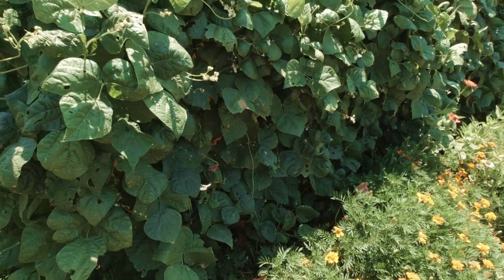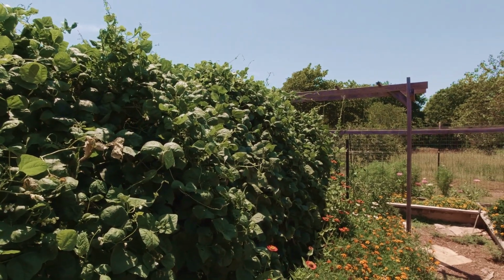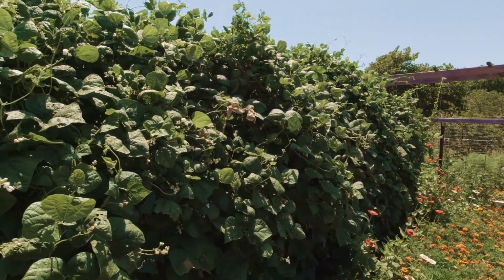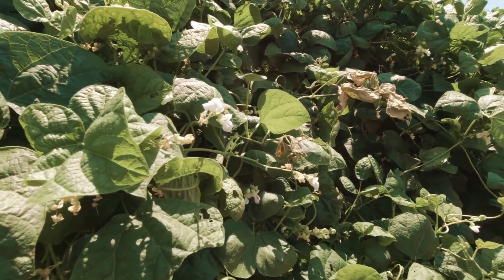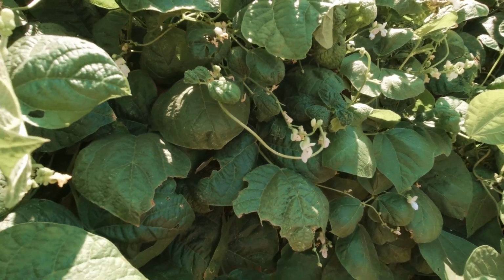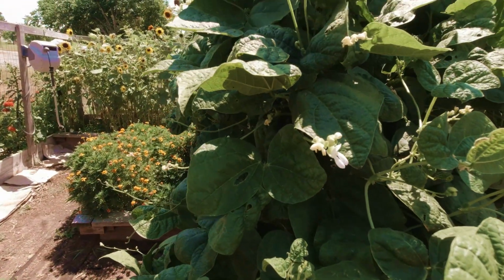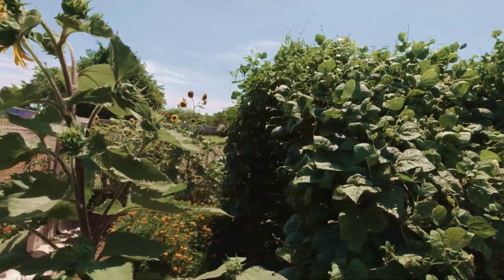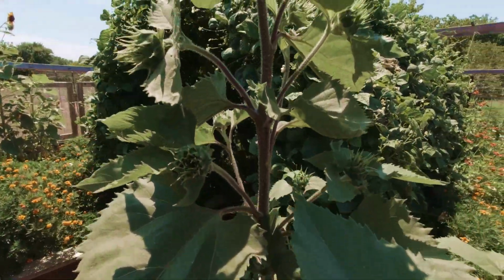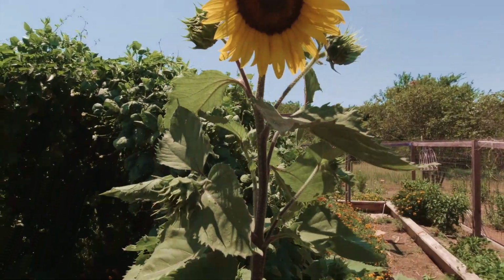So we've got probably a couple of quarts of beans off of these so far. They're not making a whole lot just yet, but you can see they're covered with blooms. So my bees need to get up here and get busy and pollinate all these if they haven't already. But when a sunflower comes up volunteering here, sometimes we'll let them go, depending on where it's at.